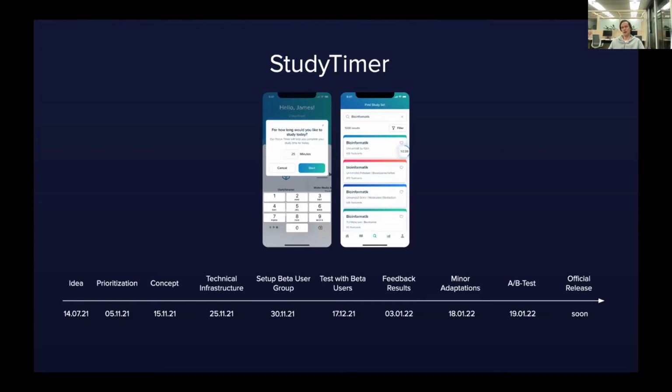Probably some of you have tried out Pomodoro. I'm a pretty big fan for a couple of use cases at least. So we said, okay, let's prioritize this. Then we had a first concept ready on the 15th of November, 10 days later. That was basically one design sprint, about 1 week. One designer looked at what we already have, what others are doing, etc. And so the first concept was ready.